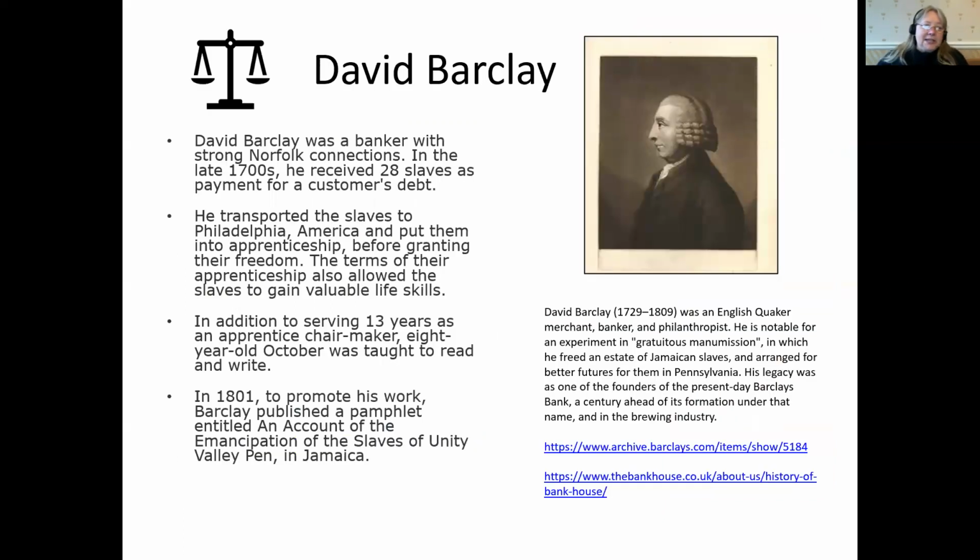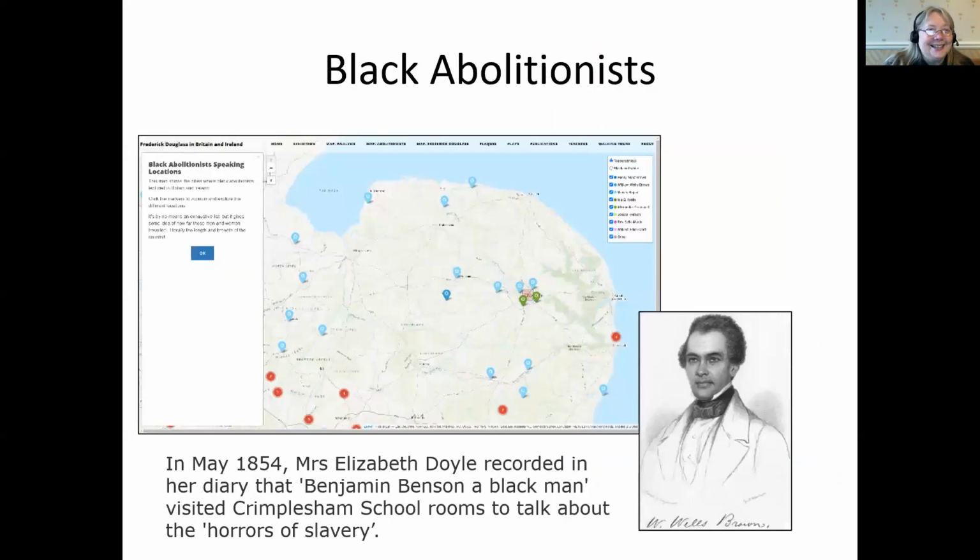And a particular link for King's Lynn is the Berkeley family and the Burneys, who were actively involved. Even though Berkeley inherited a plantation, what he did with it, because of his Christian beliefs, his Quaker beliefs, was to actually free these slaves and to set up a system for them in Philadelphia. So that has a direct link. So it's good to focus on the good side, isn't it?